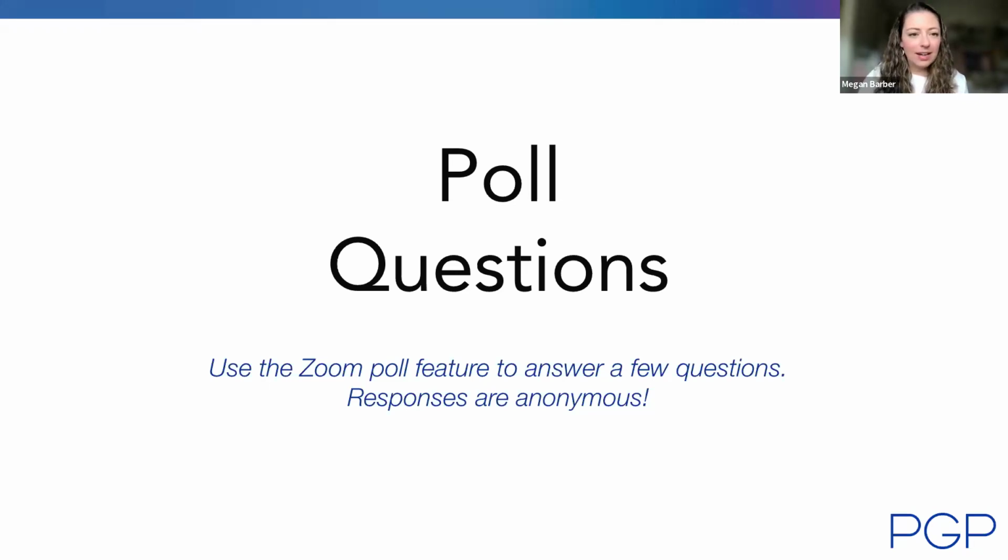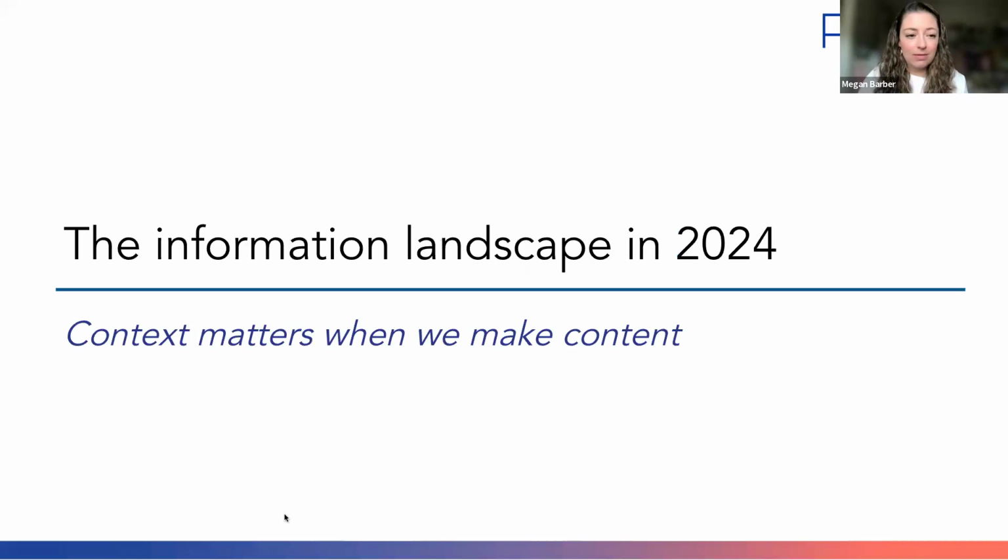We're going to get started here with, first up is going to be talking about the information landscape in 2024. And this is important because we're focused today on how to make effective content for social media, but it's important to know the landscape that we're operating in. Because when we make content, it lives in this broader information ecosystem, and that has changed a lot over the last 5 years.